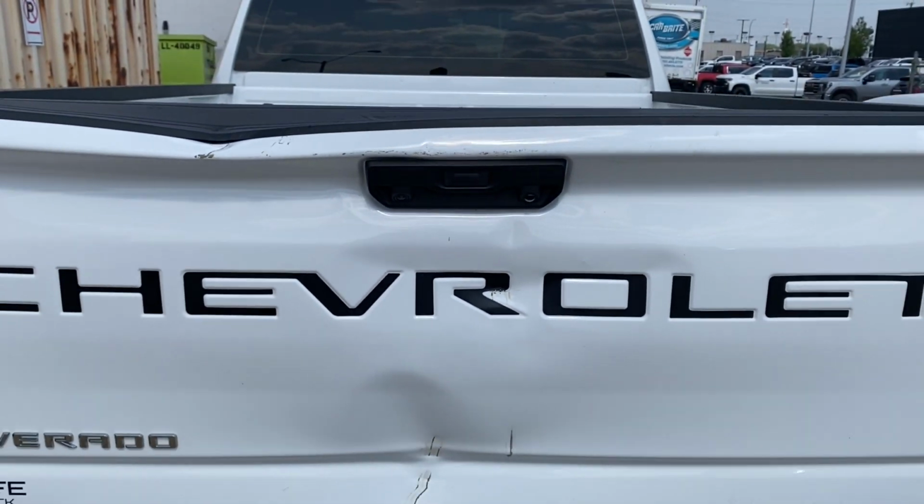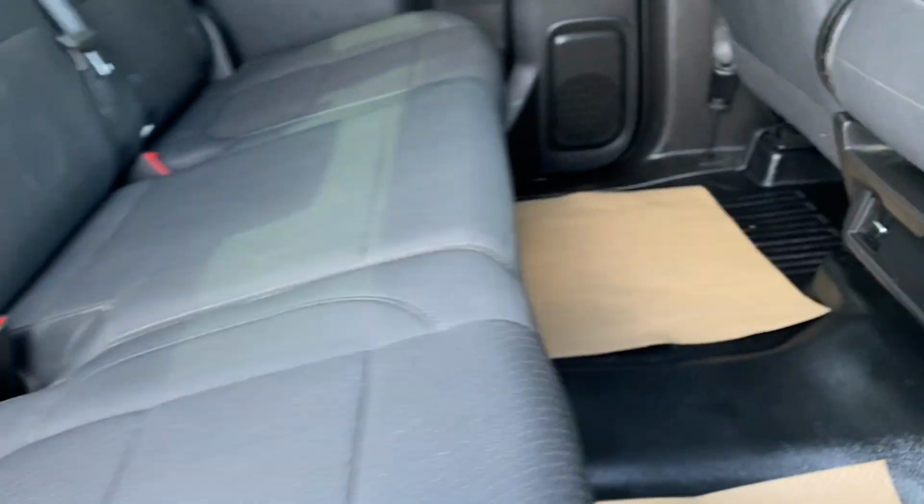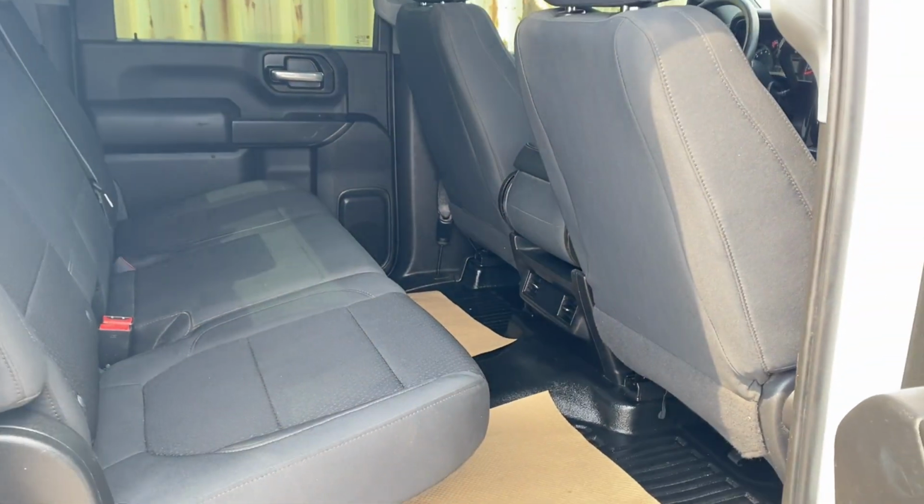Finally, we'll go ahead and take a look at the interior in the rear. You have the same jet black finish you had in the front, the black cloth seating as well. You can lift the seats, giving you access to more storage space in the back. And on the back of the center console, you'll find a couple of air vents for the rear passengers.